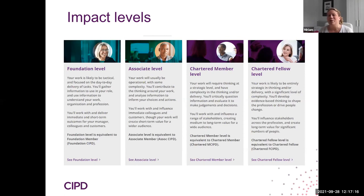So the way we've developed these levels really is to reflect different types of roles and levels within the people profession. And we do tend to use the term people profession. If I use the term HR in any of this, that includes the whole of the profession, so that includes L&D and OD. It's just a language thing. But we developed these levels to reflect broadly the types of levels that we find in the profession.